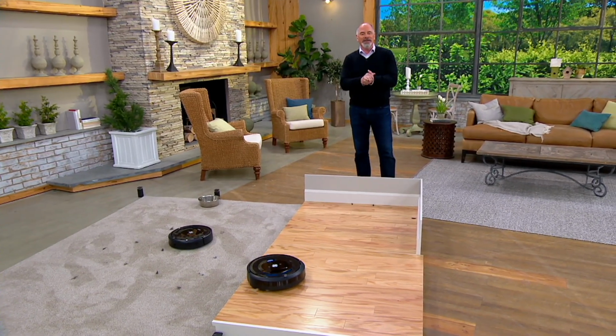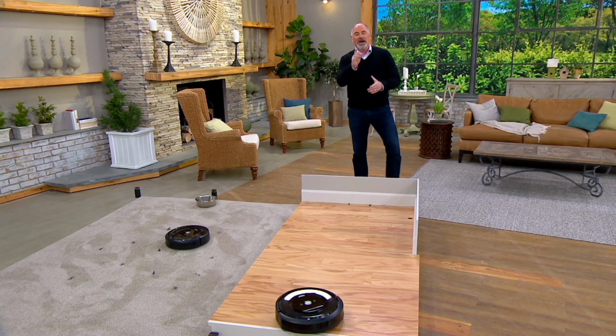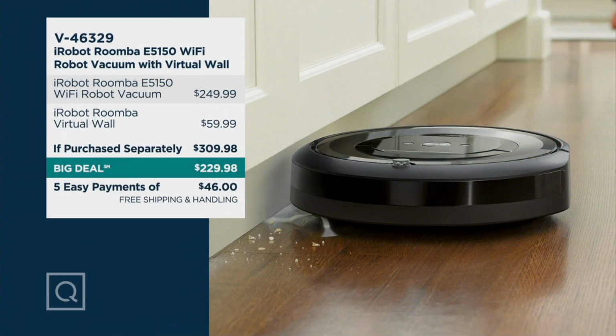Our price on this is pretty remarkable, because I remember, and it wasn't that long ago, that any one of the Roombas started at $400, $500, $600, all the way up to having a comma in the price tag. Now we're looking at $229.98. This used to be a $309 purchase for us. You're getting the vacuum itself, $249.99 is current value, and then you're getting something called the virtual wall, and I'll explain that.